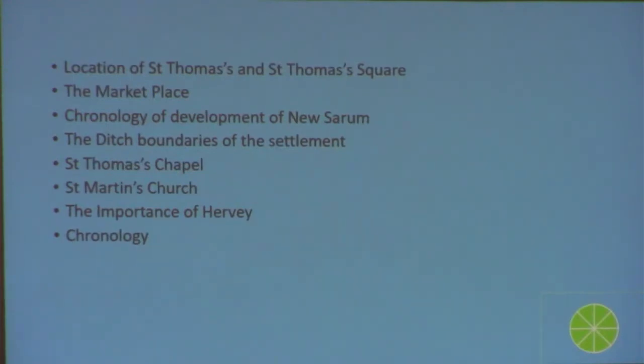So, the pieces of the jigsaw: the location of St Thomas's and St Thomas's Square, the marketplace, the chronology and development of New Sarum, the ditch, St Thomas's Chapel, St Martin's Church, the importance of Hervey, and now I want to put them into a running order and describe what I think is happening.